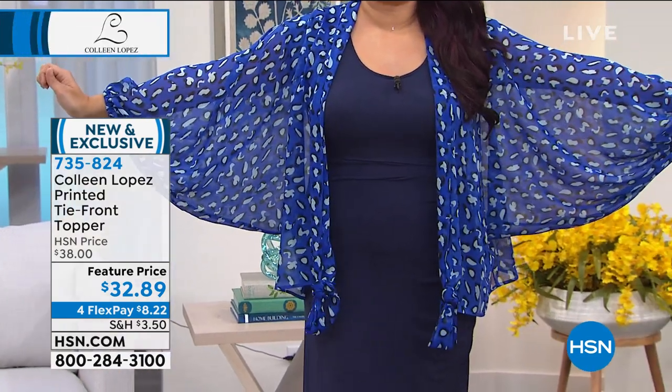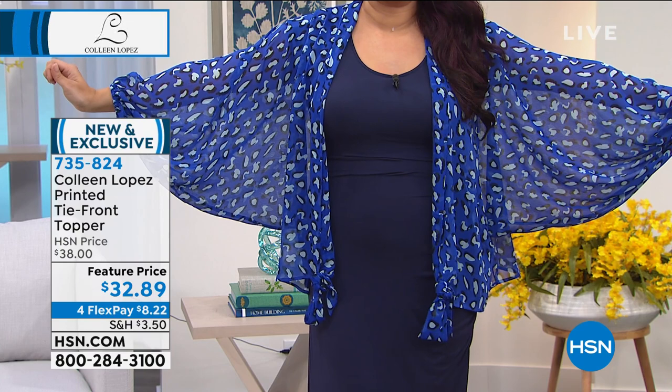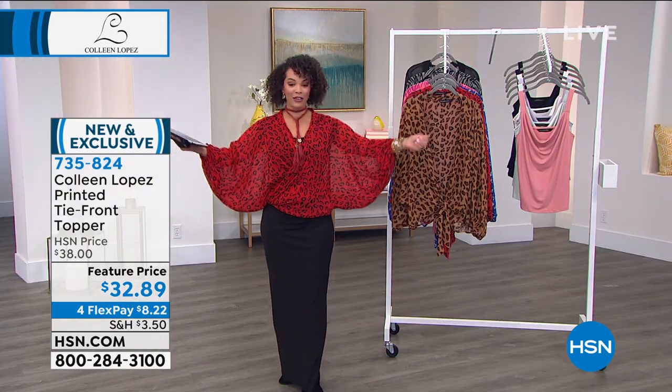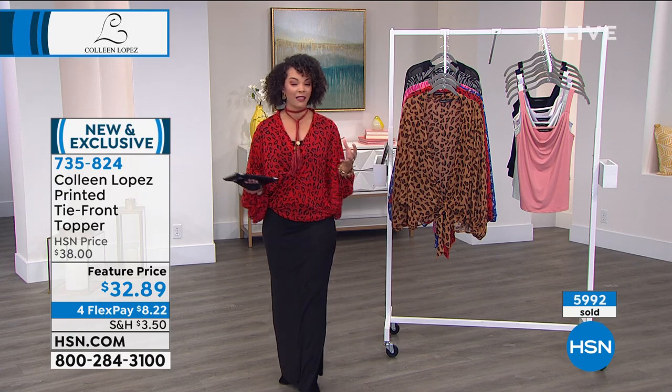Yeah, and that chiffon material is just so beautiful. It's really a fabrication that you have to get home and try. I mean, you look at the draping in this, it's very lightweight.